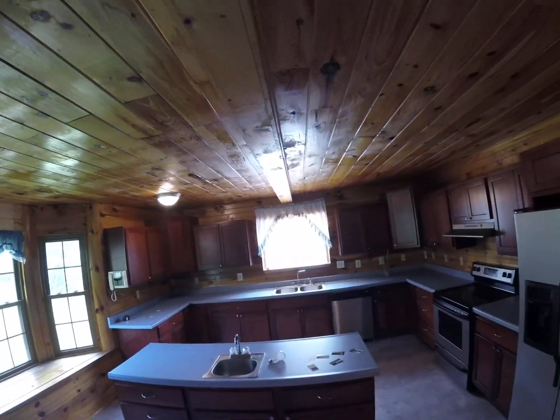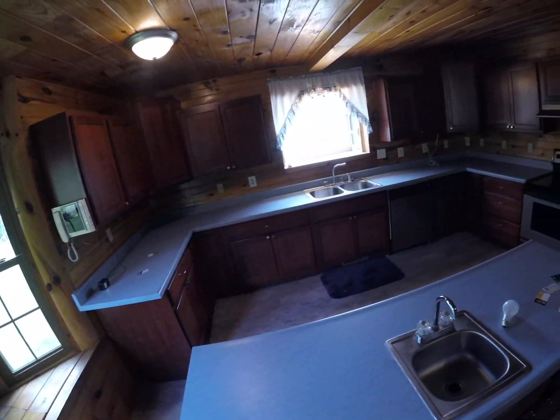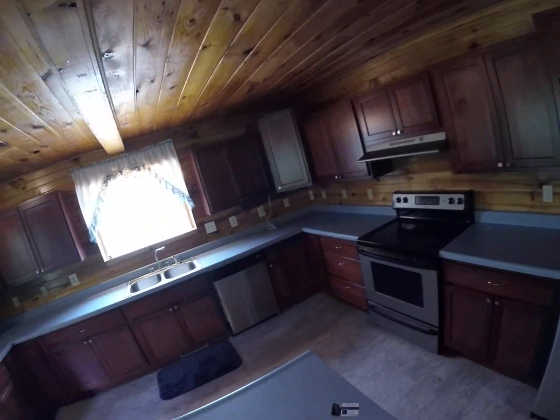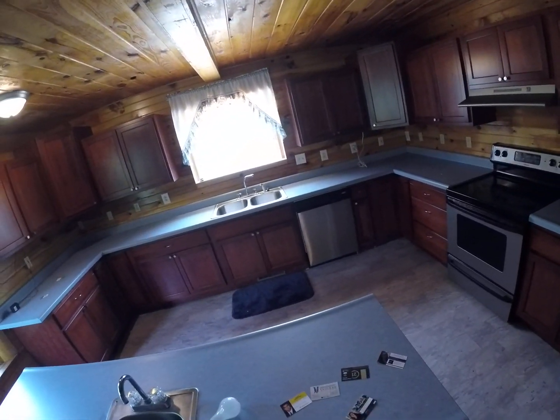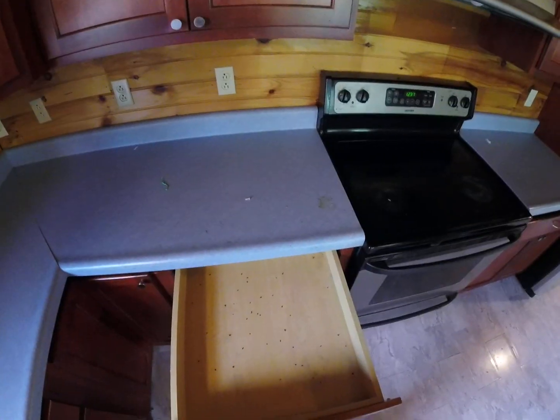The kitchen, just basic builder grade cabinets and bases. They seem to be serviceable, the ones I've checked, but like I said, I did see signs of mice. There's quite a bit of droppings in this one.